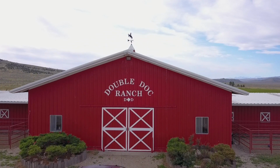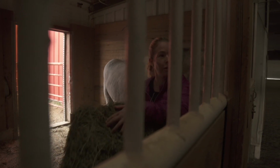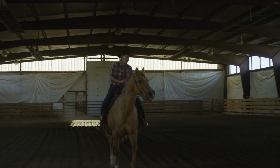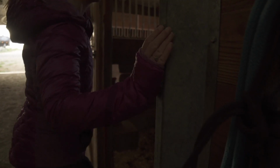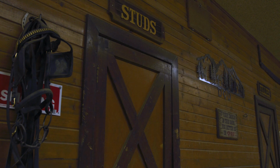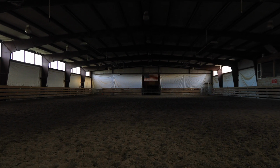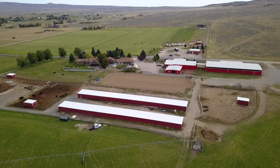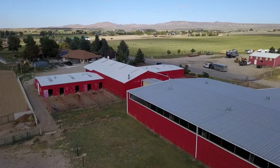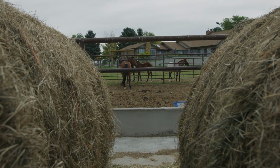This is the main barn of the facility. A very well equipped barn with 16 stalls and an indoor riding arena. It has 10 stalls with individual runs. It has 2 stud pens, 2 double-sized foaling stalls, and 2 teasing stalls. Both the arena and the barn are insulated and heated. There's an outdoor roping arena. There's 2 outdoor barns, all with heated water sources, multiple corrals and pastures, all with heated water sources.